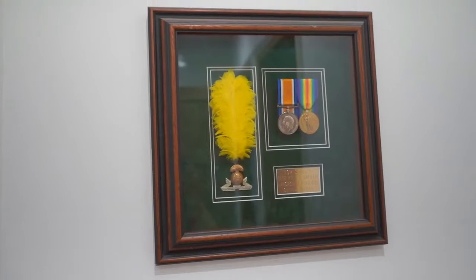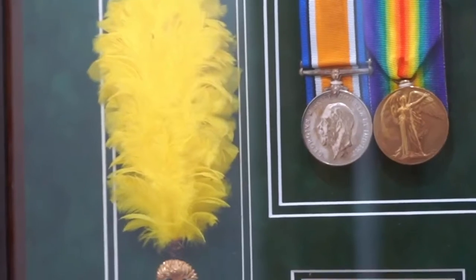Have a look here. We got some medals from the First World War. My great-grandfather. These stairs are really, really steep.